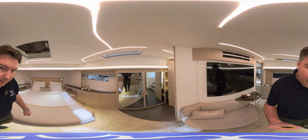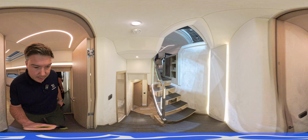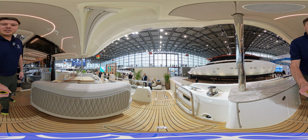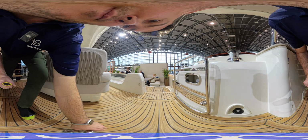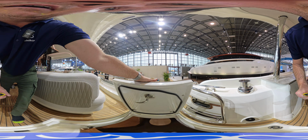Okay, that's the interior. Let's head aft and take a look at the crew space and engine room. Starting with the crew space, access to that is through this hatch on the port side in the cockpit. It's unlikely to be a boat that's going to run with crew, but there are just some markets where they need to have it as an option.